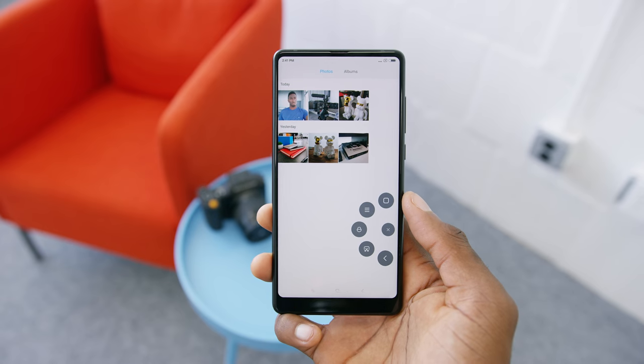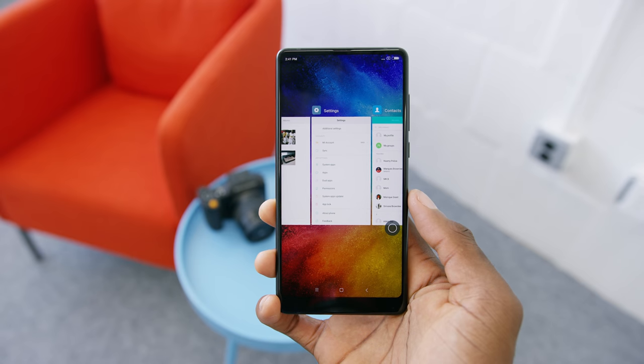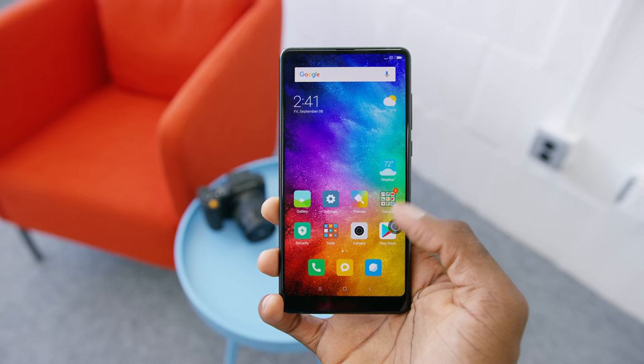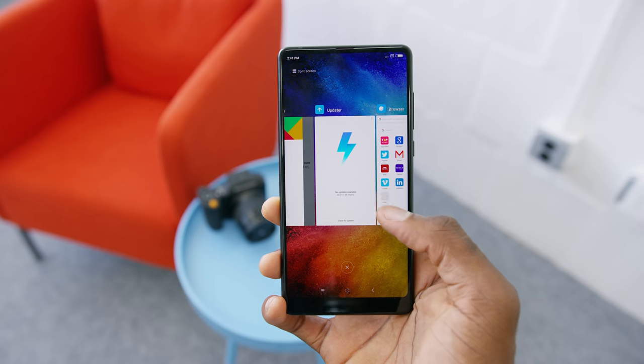There's still that quick ball that moves the bottom row of shortcuts anywhere you want on the display in case the corners of the 6-inch panel are still kind of hard to reach. And it's overall cleaned up. It's pretty snappy. It doesn't have much bloat, not many bloatware apps.